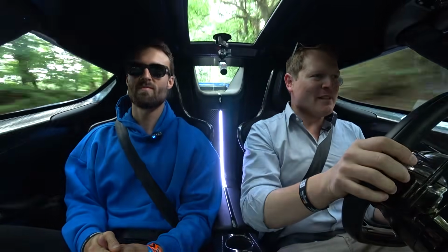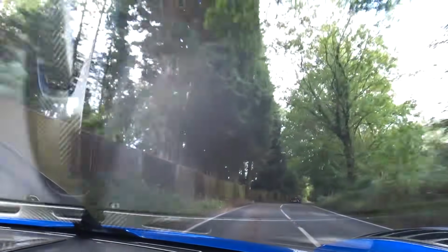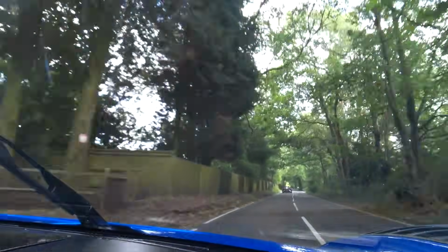Wow, the flutters, flurries. Something fell on us. Yeah, I think it's from the trees. You can tell it's a windy day today by the amount of just general dirt and branches and leaves and all sorts that are all over the road.